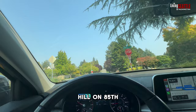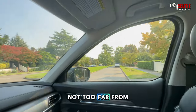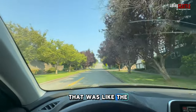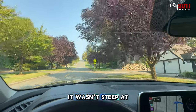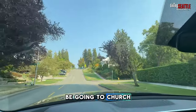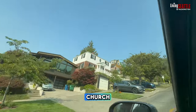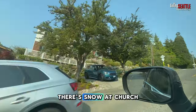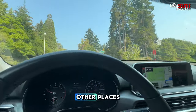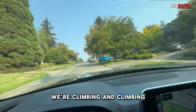There's actually a hill on 85th, not too far from here, where my grandparents went to church. That was like the steepest hill, it wasn't steep at all, but it was the tallest point in Seattle. So when we would be going to church there, we would always have to call and say, how's the weather at church? Like, is there snow at church? Because sometimes there'd be snow at church when there wasn't snow other places. So you can certainly see we're climbing and climbing up this big hill.